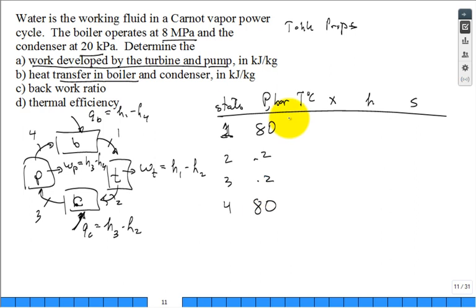Now what about the temperature? Well, you're going to have to use your table because you have to look up the saturation. Let's look up Tsat at 80 bar. Anybody want to read that off to me? 295.1. Down here, is it 295.1? State 4, saturated liquid at 80 bar. State 1, saturated vapor at 80 bar.